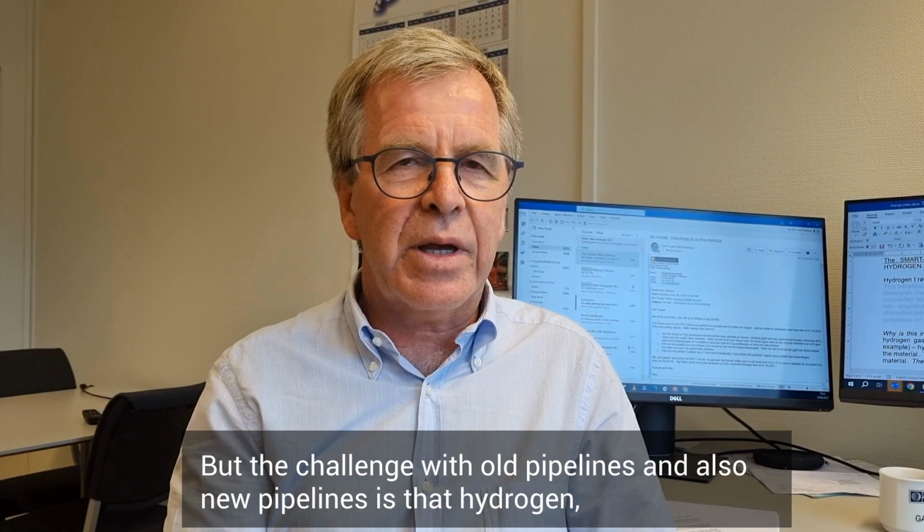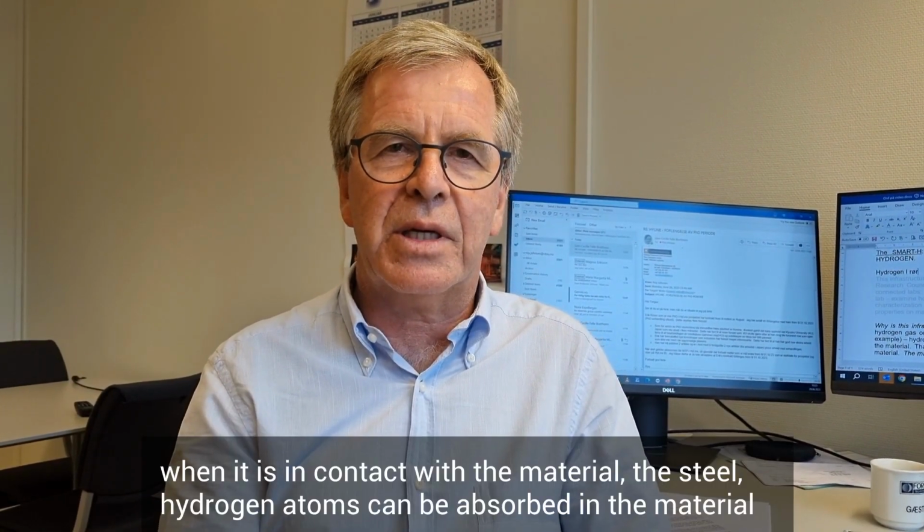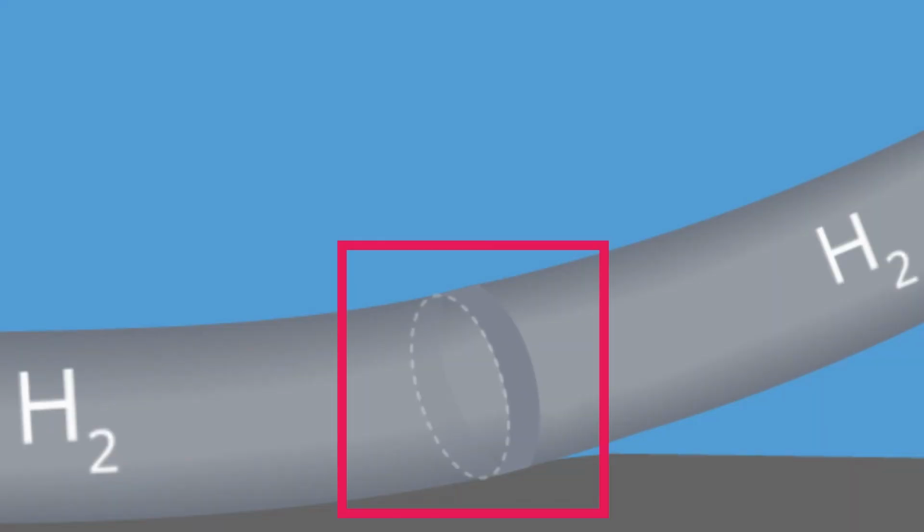But the challenge with old pipelines and also new pipelines is that hydrogen, when it is in contact with the material, the steel, hydrogen atoms can be absorbed in the material.